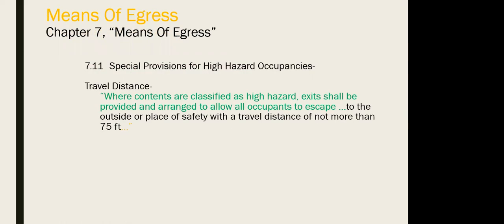In some areas where you cannot provide the traveling distance and the exit is very close to this hazard area, within 25 meters, we provide an exit internally from the space. So the storage area has its own dedicated exit to outside the building itself, and it has to be indicated with an exit sign as well, with the panic bar and the access locks, etc. But this is for high hazard.